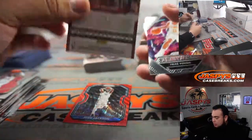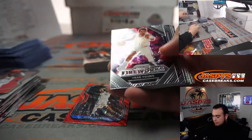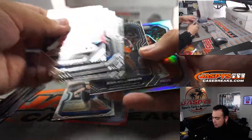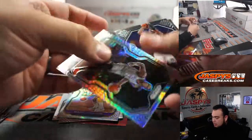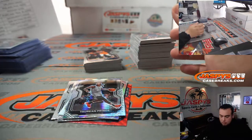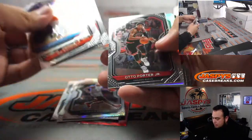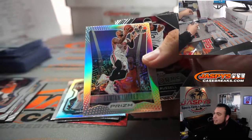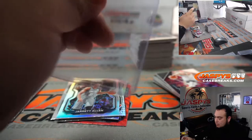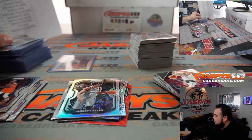Josh Jackson and Jae Crowder, blue, to /199. Lulu. Zion, Magic Johnson, Taurean Prince, Hyper. Jared Allen and a D-Lil Silver. Brian with the Blazers. That's a flashback.